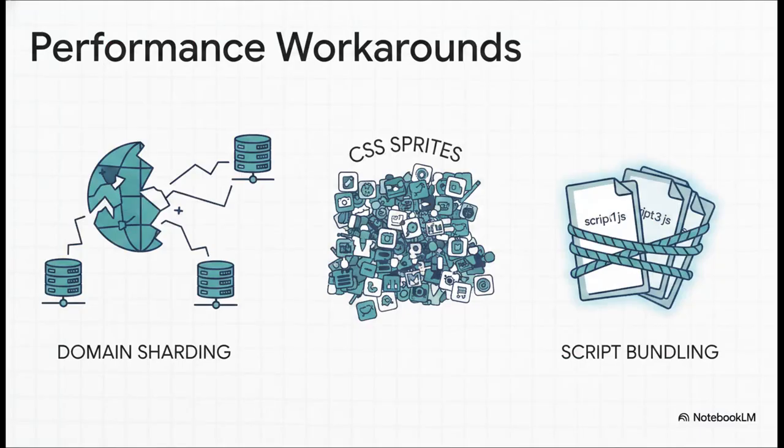They did try to patch this in 1.1 with something called pipelining, but honestly, it failed miserably in the wild due to buggy proxies. So developers had to get creative with some pretty drastic, hacky workarounds just to keep sites feeling fast. We're talking domain sharding, literally splitting assets across multiple subdomains just to trick the browser into opening more concurrent connections, or CSS sprites, where you mash dozens of icons into one gigantic image file. We bundled massive scripts together, even injected images directly into the code as base64 text. It was essentially a ton of digital duct tape.